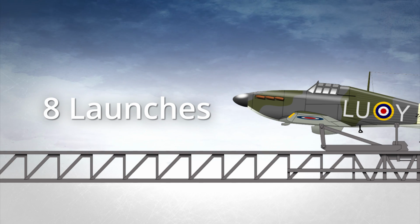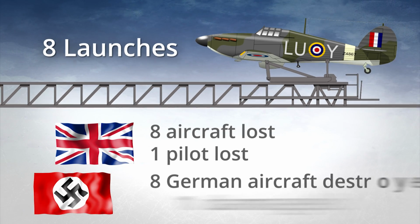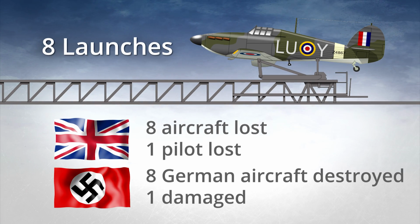There was a total of only 8 Hurricat launches. 8 aircraft and 1 pilot were lost for 8 German aircraft destroyed and 1 damaged.